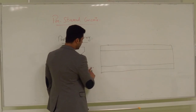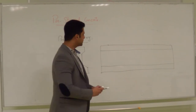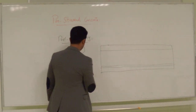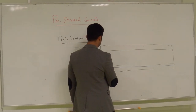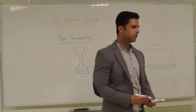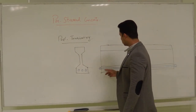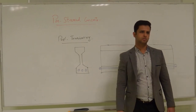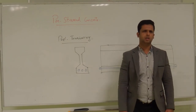So here, I put a wire inside this concrete. When I put the strands inside these beams, I just put normal strand, normal steel. I did not apply any force. I make a cage, make a mold, put these wires, and put the concrete and let it harden. Let it harden for maybe 28 days, or it depends upon the design, like 7 days, 14 days.